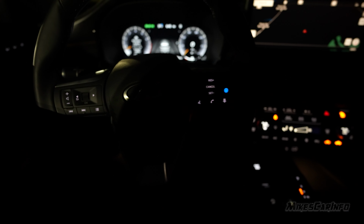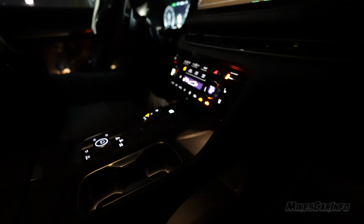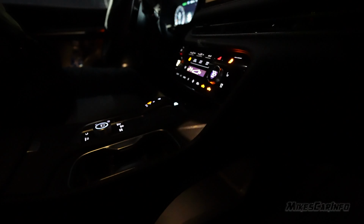You probably can't see it. Let me turn the brightness on the camera way up. I don't know if you can see that. It's a very, very subtle light. I have to blast it with the camera in order for you to even see it. It's barely noticeable with your eyes. Now, also, I have to blast the camera brightness up again so you can see this compartment underneath. I don't know if you can see that. It does have a light. It's not very bright, but it's bright enough that if you have something there, you'll be able to see it, hopefully.